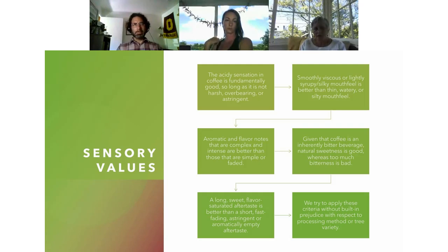So these are our sensory values, and we're challenged all the time because we taste everything in the universe, really. We taste the weirdest coffees, the most classic coffees, the most experimental coffees. And this is really challenging in terms of trying to fit it into any sort of system. But our goal, as I said, is always to celebrate really great coffee that consumers are gonna love.